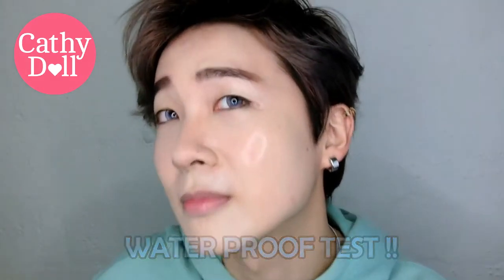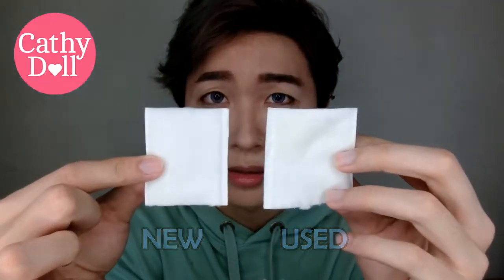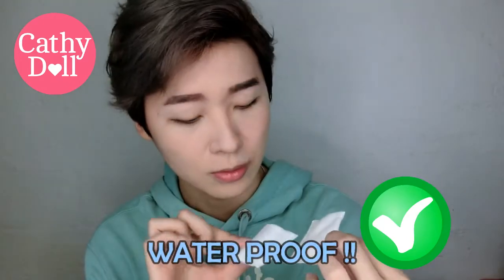I just use a water spray. Let's spray my face. Use a cotton pad, okay, it's dry, and I'll just dab it on. As you can see, it's a new one, it's the old one. It's not much product to be seen. So yeah, the waterproof property is quite cool.